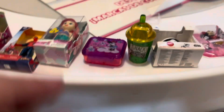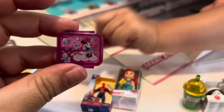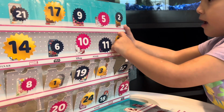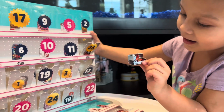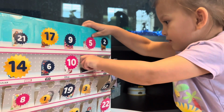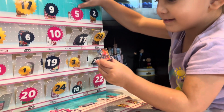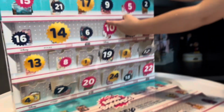I know my favorite. I like this little lunchbox. My favorite is the... I really like it. Aurora. Aurora? That's a really cute one, huh? What's it gonna be? A cup. Oh, he's got a little remote control.